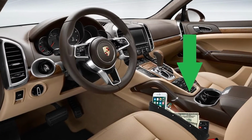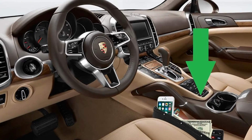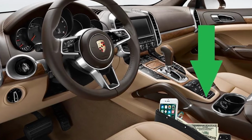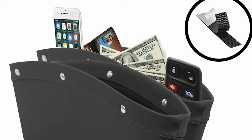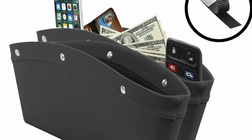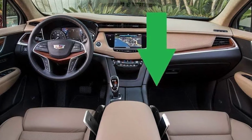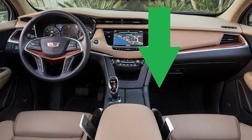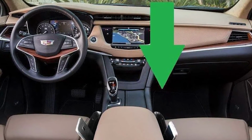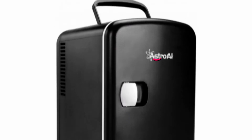They can fit in any gap space between 0.5 inches to 1.6 inches, so make sure you are doing a few measuring before ordering. According to the company, the pocket organizer itself measures 11.8 inches by 4.3 inches and will fit most vehicles. It is made from high-quality, water-resistant polyurethane leather and includes Velcro strips for installation. The 100% lifetime money-back guarantee is nice too.